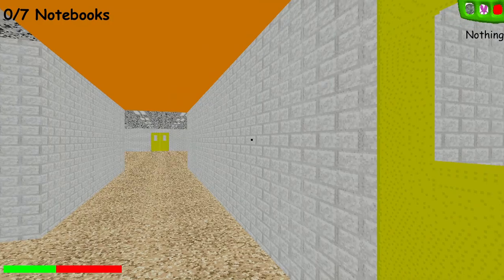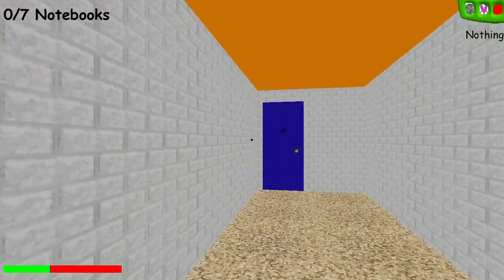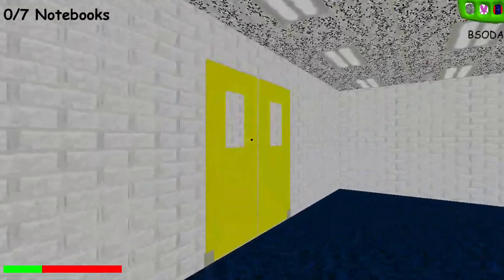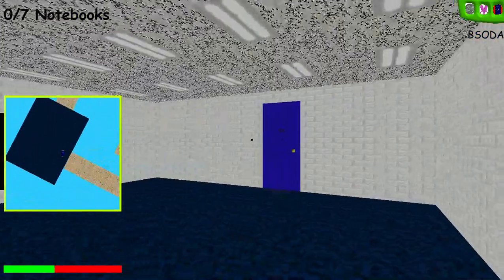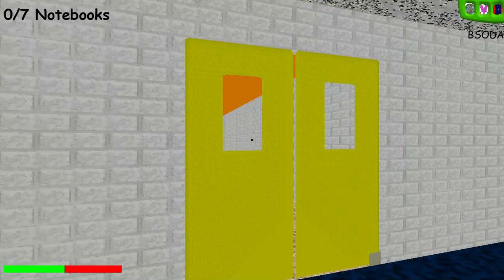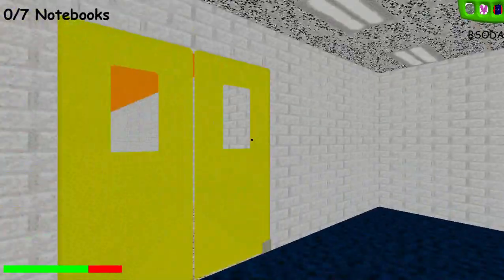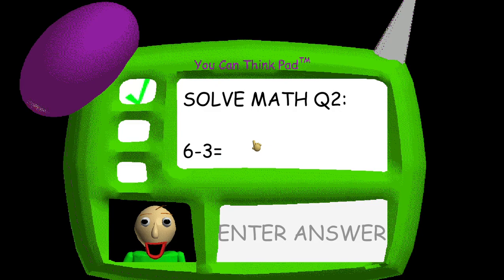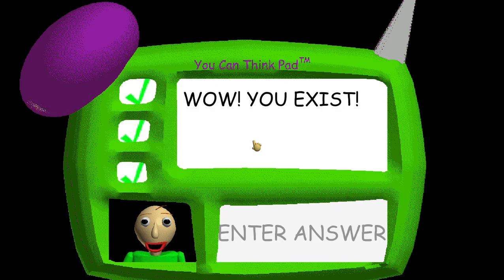You need to collect two notebooks before you can use these doors. Now it's time. Great job! You got it! Good one!